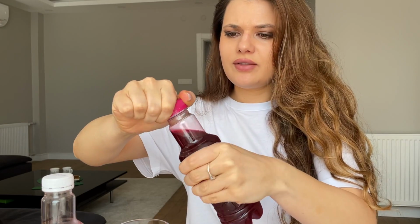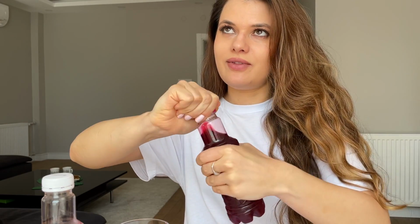Okay, let's try the spicy one. I don't think I've ever tried the spicy one. I've always specified that I don't want spicy. Smells the same. Hopefully it's not atomic spicy.